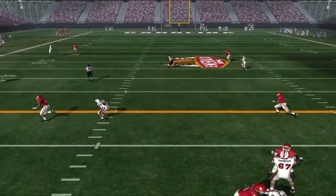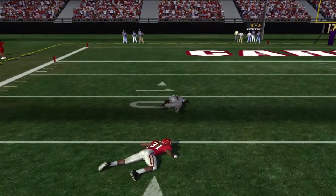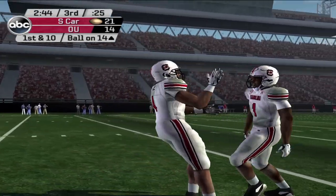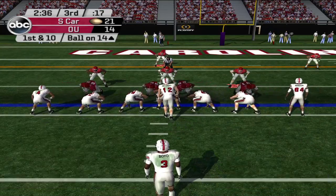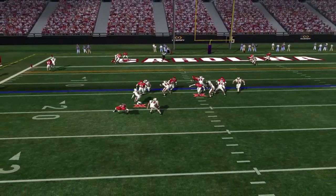Looks, throws, and it's the senior. And he's all the way down to the 14. That was a big-time play and a new set of downs. I think when performance matters the most. Boy is in the zone and looking to make something happen.